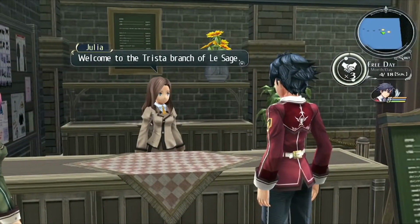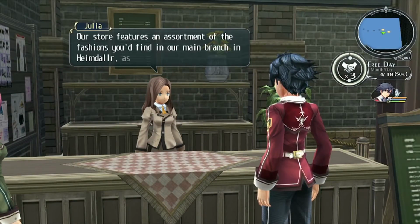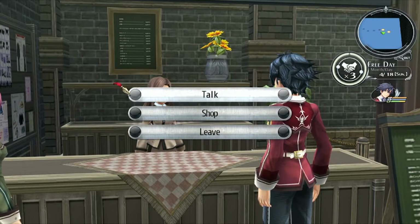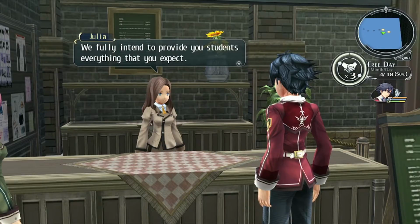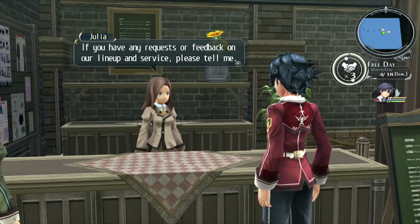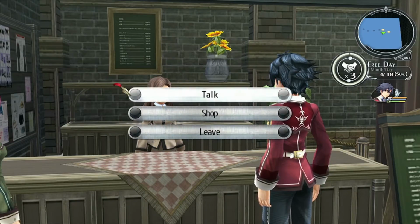Welcome to the Trista branch of Lesage. Our store features an assortment of fashions you'd find in our main branch in Heimdall, as well as goods for students. If you ever feel like your wardrobe needs a little refreshing, stop by and we'll find something just for you. We fully intend to provide you students everything that you expect. If you have any requests or feedback on our lineup and service, please tell me.